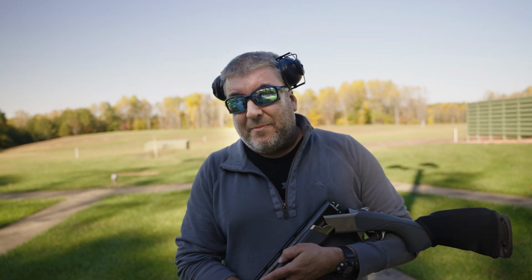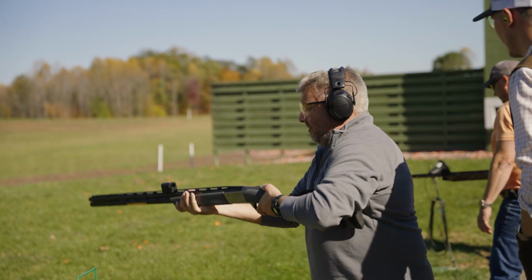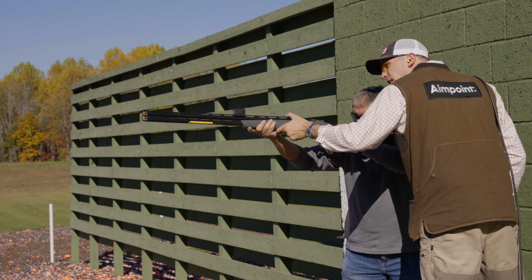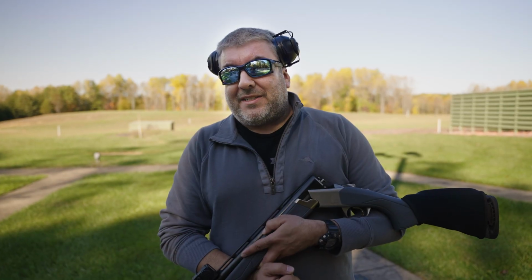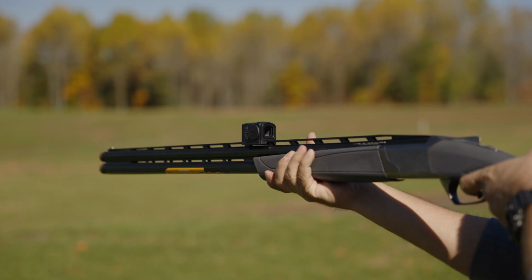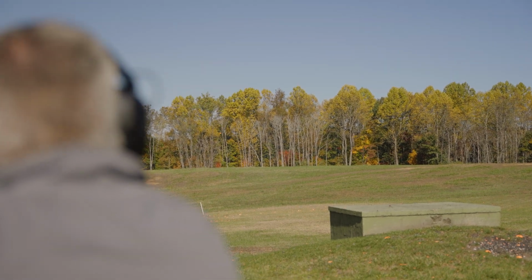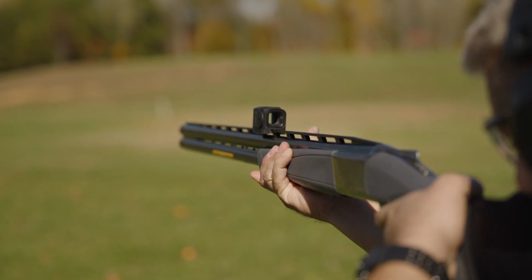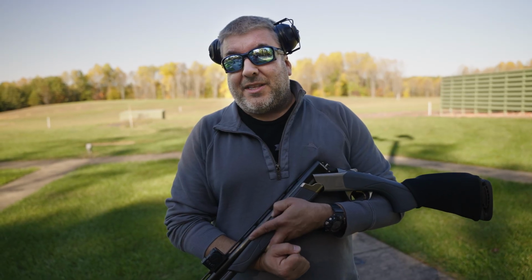It was a great day, great instruction. Like I said earlier, I don't shoot a lot of shotguns, so it was nice to get some trigger time on a shotgun. The difference between the open sights and the red dot absolutely was the feedback. I'm not a shotgunner, so I knew as soon as I took the shot if I was high or low, and I was able to make corrections, and I definitely got better throughout the day because of that.